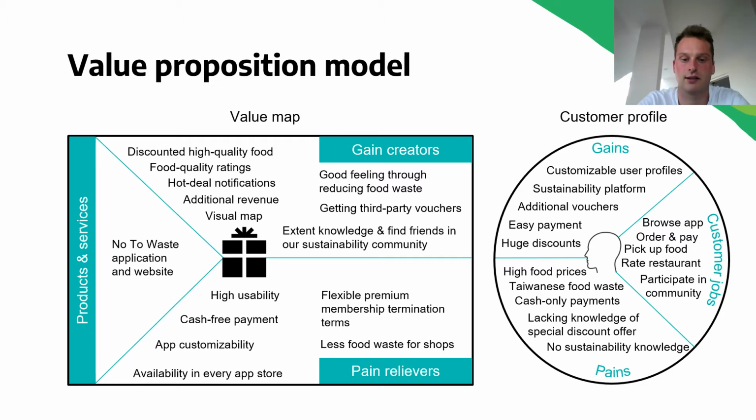Then you get, as a customer, a good feeling because you actively reduce food waste, and you get third-party vouchers where you can profit in many ways. And of course, you can extend knowledge on sustainability and find friends in our community. Pain relievers are the high usability and customizability of our application, the cash-free payment, and the availability in every app store, which means on Google and Apple and iPhone.